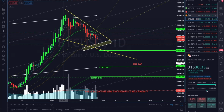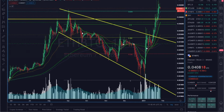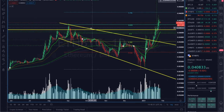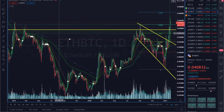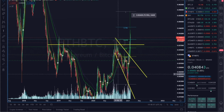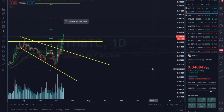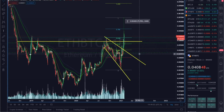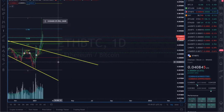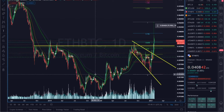Let's go ahead and take a look at the ETH BTC chart. On the daily, we broke this upper trend line, and then honestly, it broke this long time resistance that goes all the way up here, which happens to be right in line with this upper trend line of this falling broadening wedge, or the handle structure of this cup and handle, or the right shoulder of this inverse head and shoulders. Either way, it was very bullish looking, but we haven't even come close to meeting our measured move.